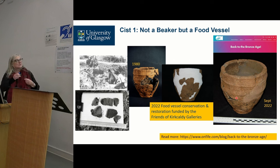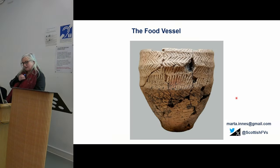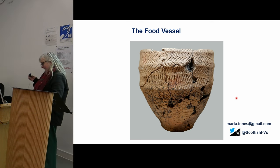So you can go and see the food vessel in its restored state in the cases in Kirkcaldy at the moment. But I'm going to pass over to Marta, who's going to tell us all about this food vessel.